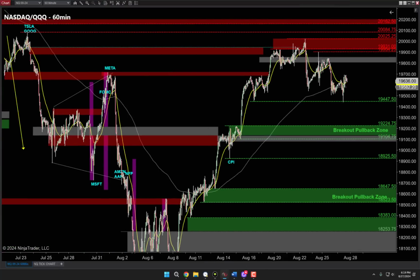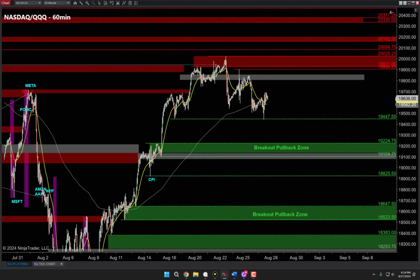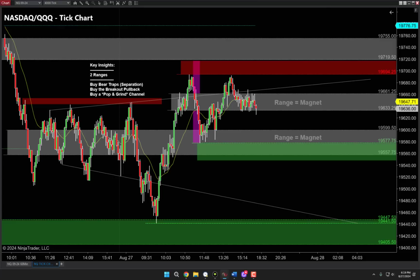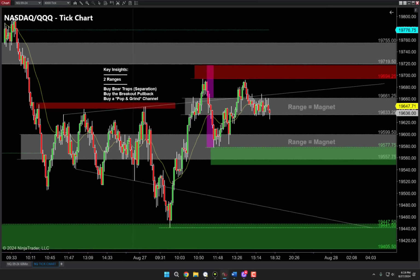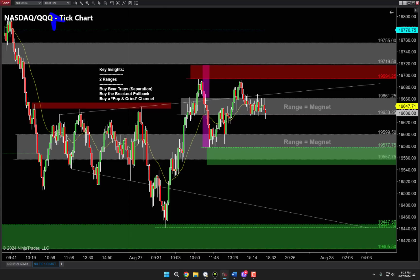How about some Nasdaq? Nasdaq's getting lonely over here. Nasdaq is very similar, of course, to the S&P and SPY. We're bullish overall on the higher time frame, but that is not going to help us time the entries for us tomorrow morning. On the tick charts right now, a 4,000 tick chart, a little bit lower time frame. The Nasdaq is less liquidity, right? Less volume. There are 2 ranges in this chart as well.